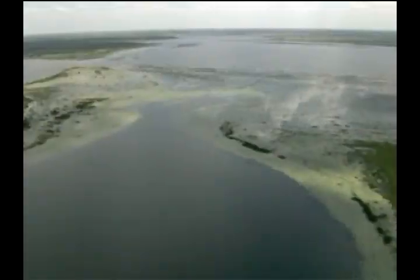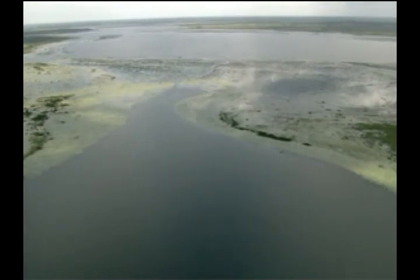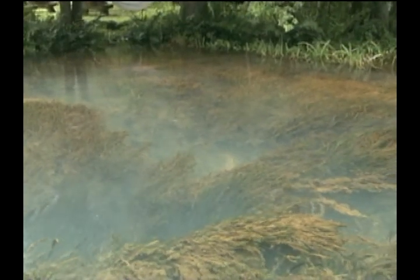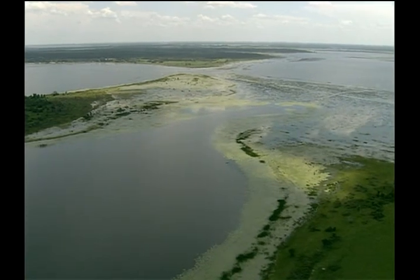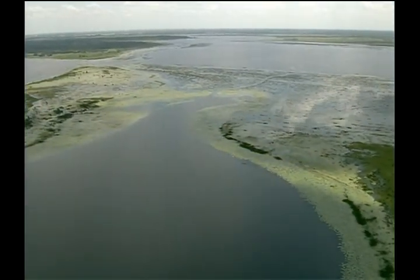Sediment can cloud the water and make it difficult or impossible for aquatic plants to grow. Sediment can also destroy aquatic habitats. Excess nutrients can cause algae blooms. When algae die, they sink to the bottom and decompose in a process that removes oxygen from the water. Fish and other aquatic organisms cannot exist in water with low oxygen levels.